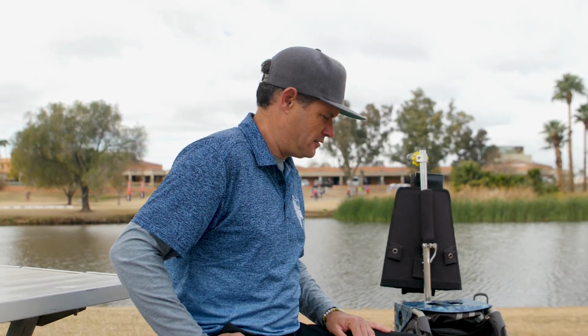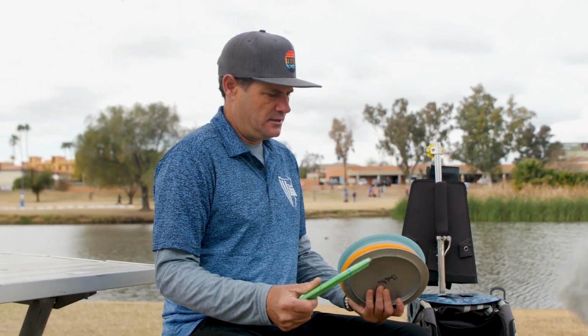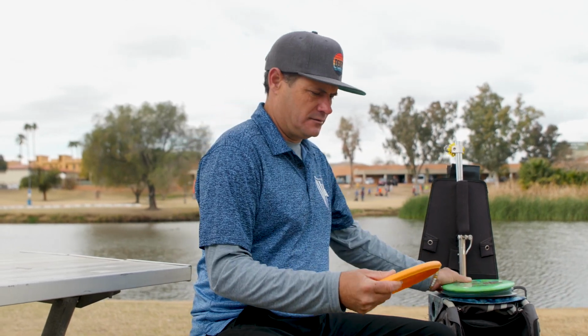And now for a little bit more of our specialty discs. I tend to throw these actually a lot more than I normally do out here in the desert because it's windy, but I have a brand new fresh first flight breaker.